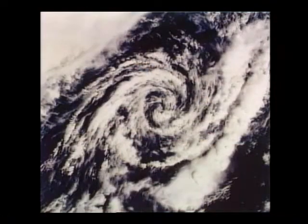And another thing we see from orbit are weather patterns. This is a circulation around a low-pressure area in the southern hemisphere. You can see as the air mass moves in toward the low-pressure area, it takes on this cyclonic circulation, and you see here various lines of thunderstorms forming around the low-pressure area itself.